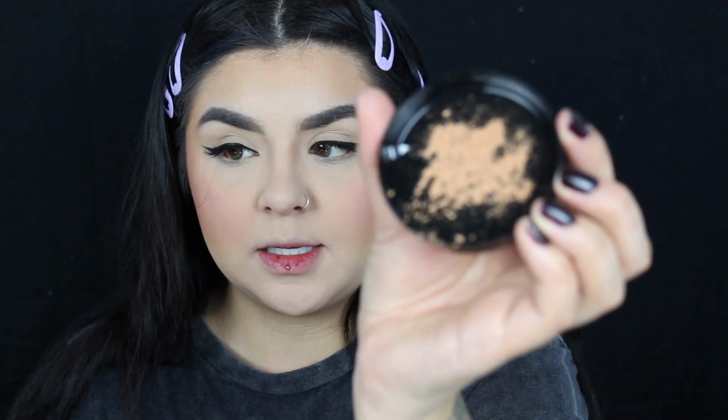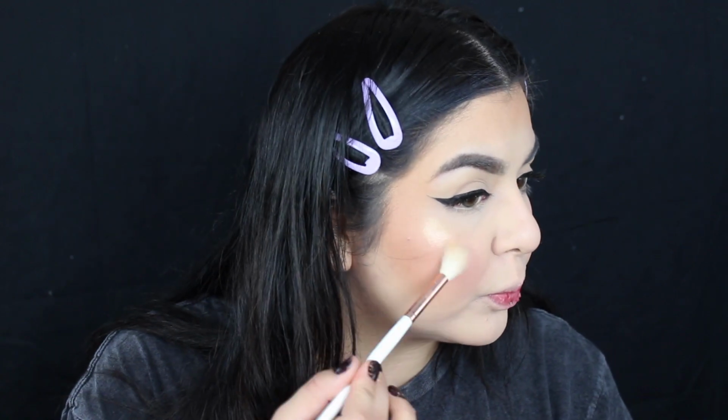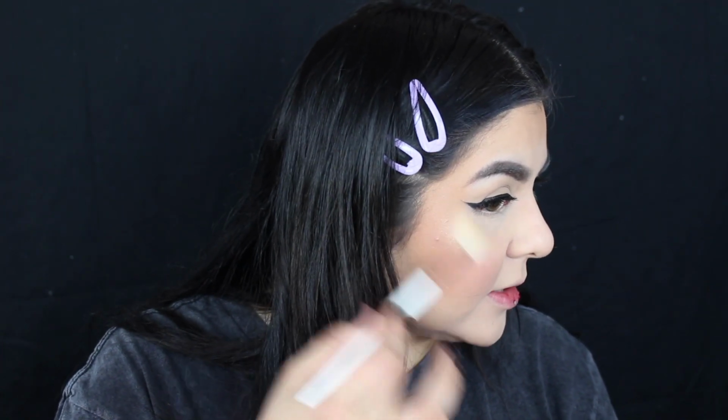So this is a shade. It's definitely more of a darker gold. Oh, you know what would be pretty? Ooh, that is so pretty. Clearly, I'm adding way more than I would normally because I just want to show you guys the power that this has. Oh, wow, that's really pretty.